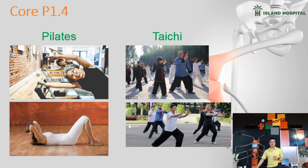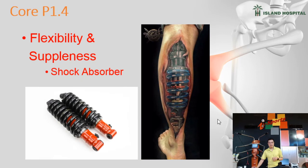Next is core exercises for your back and your lower legs. So Pilates, Tai Chi, yoga, extremely good, because that makes your muscles supple, and therefore by doing that, when you walk down the stairs, the muscles take up the impact of the knee and you actually save your knee. This is what I mean. You see, you have to look at your knee and your spine and your muscles like shock absorbers. So the muscles are your shock absorbers.